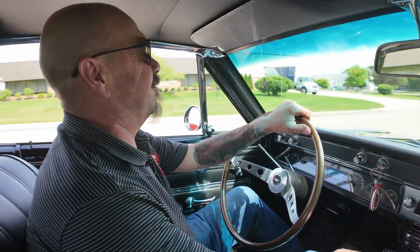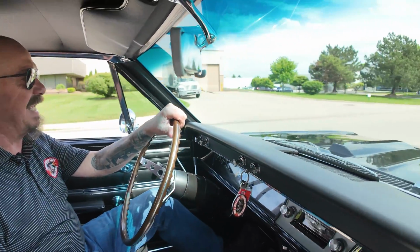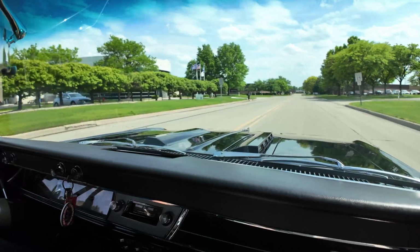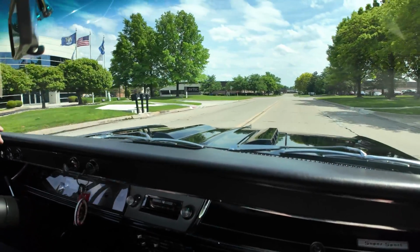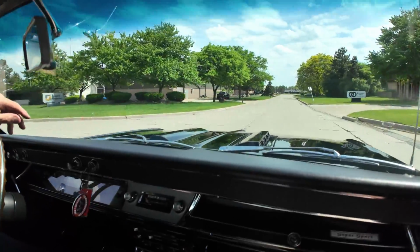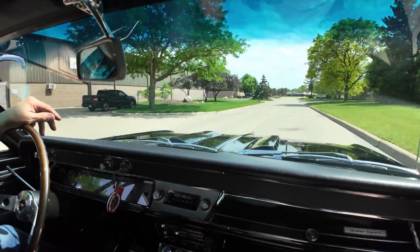Let's take this Chevelle for a ride, baby. Black is beautiful, big block, sounding amazing, going through the gears as smooth as can be. You want to talk about cool? We got cool right here, baby.